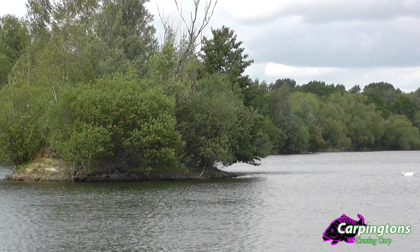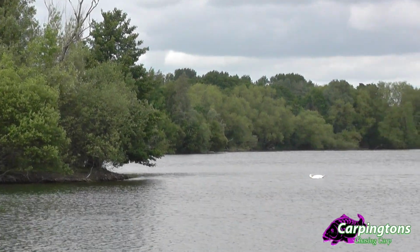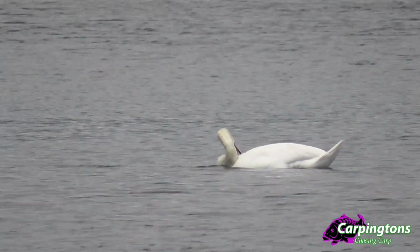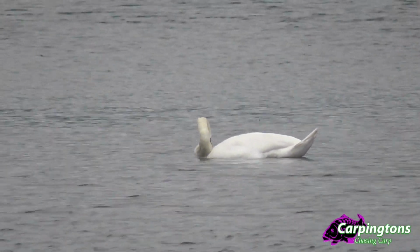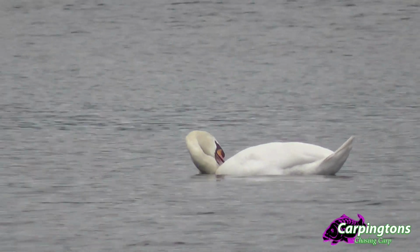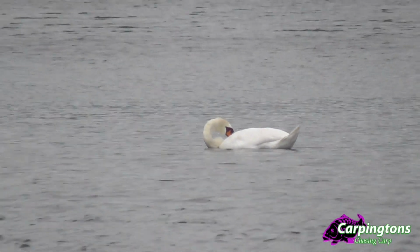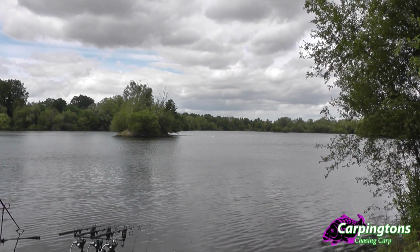There is a swan knocking about, which you can just about see there on the edge of the shot. It has been going down for bait, but not really over where I've been putting any. So maybe a good indicator as to where bait's gone in previously. So far not really causing me any problems. Let's hope it stays that way. Last thing we want, swan carnage. Been there before.